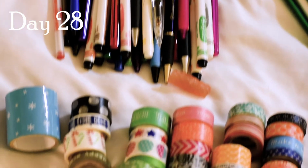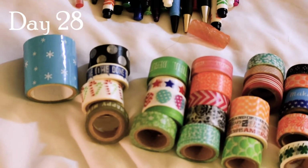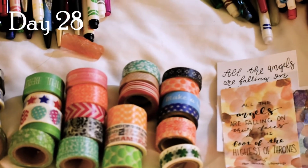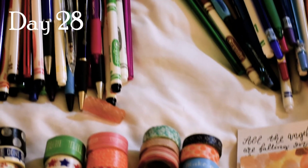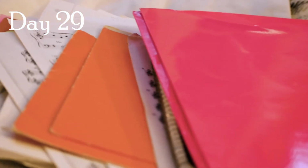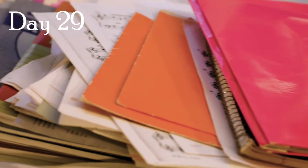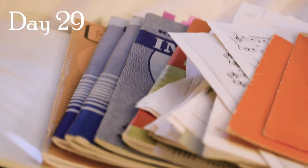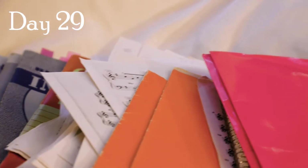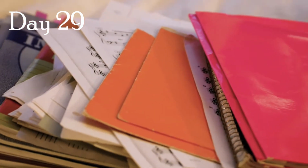If you know me, you know how much I like stationery. So for day 28, I went through all of my pens and I cleared out 2 huge piles of pens, as well as a bunch of my washi tapes and old art that I haven't been using. For day 29, I don't have an exact count again today, but I went through all of the stuff that I used when I did music in high school and came up with a bunch of old folders, binders, music, etc.